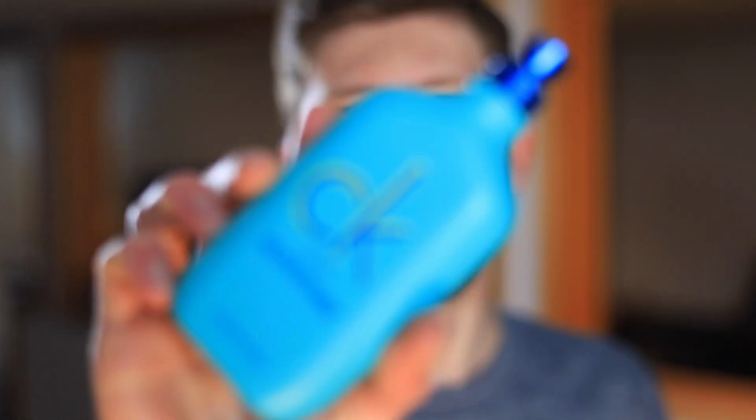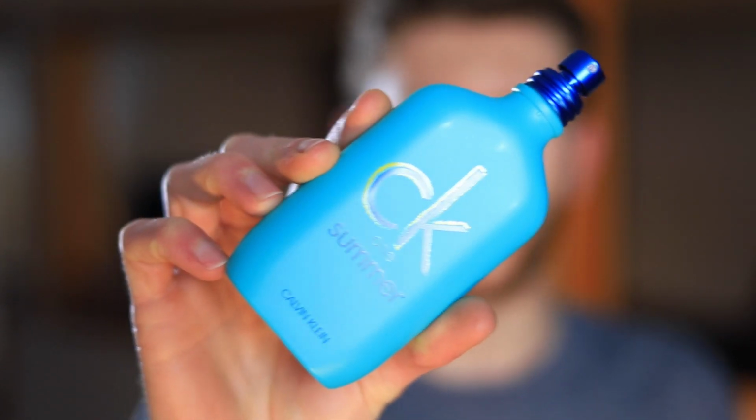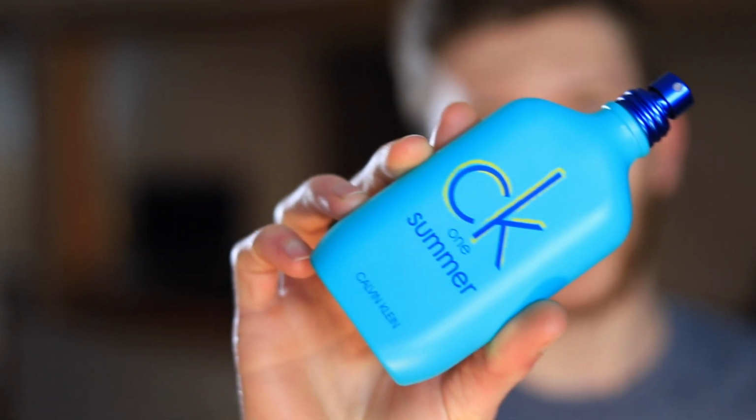What can I say? I thought this would be better. Calvin Klein CK1 Summer 2020. Of course, you guys know the drill by now. Every summer, they release a new summer flanker to this line.